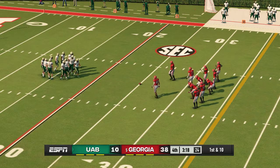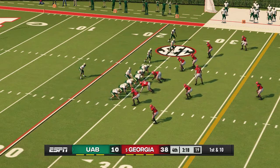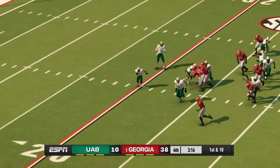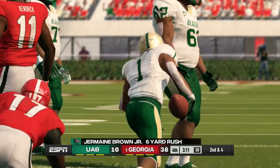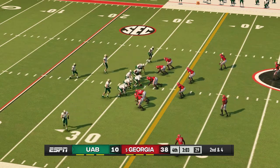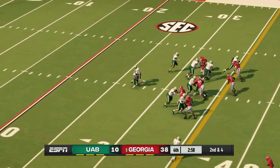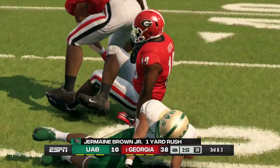Both teams are playing out the stretch here. You want to get experience for guys who normally don't get in the game and try to avoid injury. He's got the corner. Runs outside for a nice gain. So it's second down now, and they need about 4 yards to pick up the first. Tackle made right around the 32-yard line.